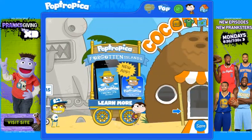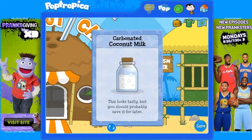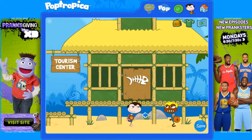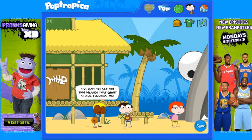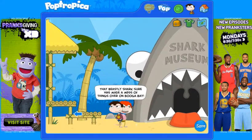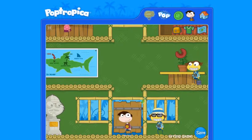Alright. Here we go. The common room. Today's special: coconut, from a carbonated coconut milk. It's on the house. This looks tasty, but I'm thinking the tourism center. Let's click on this guy. It can bring us some information, hopefully. I've got to get off that giant structure. It terrifies me. That beastly structure made on Booga Bay. Right, so let's enter the tourism center and learn a bit more about the island if we can.